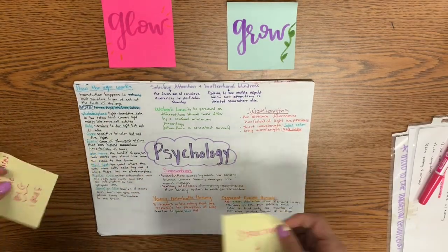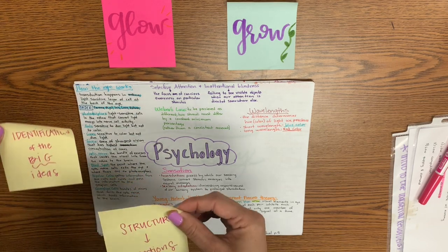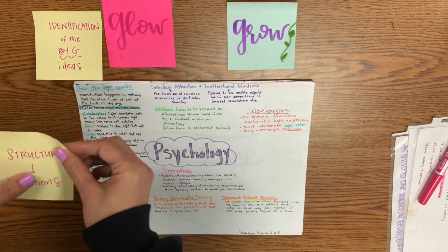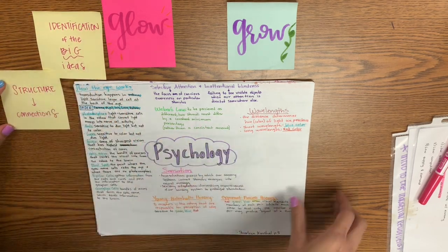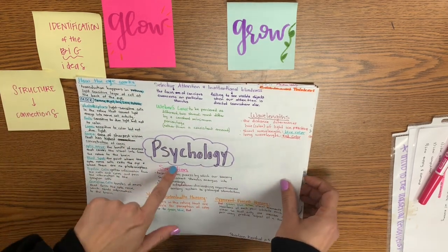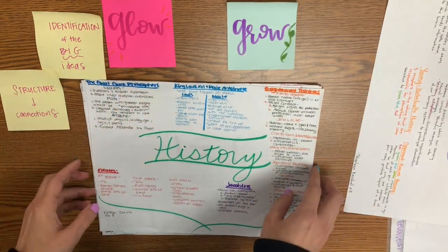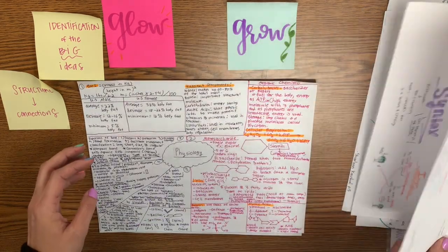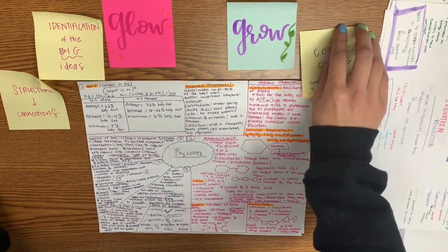These are one-pagers that are more effective than the previous ones, but also could use just a little bit more to make them the most effective. So what are some glows about these one-pagers is that they all identify the big ideas, and they do so with a really effective structure of a mind map that's helping to build connections. So you can see what the subject is, it builds out to bigger topics, bigger ideas, gaining that specificity, helping them understand those connections. Now, what all of these could benefit from, a huge grow would be color coding.